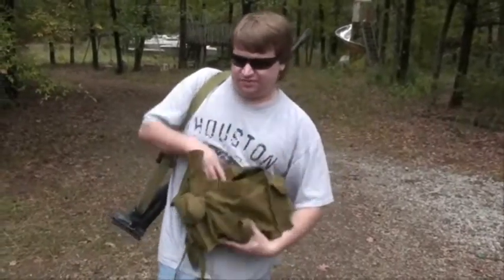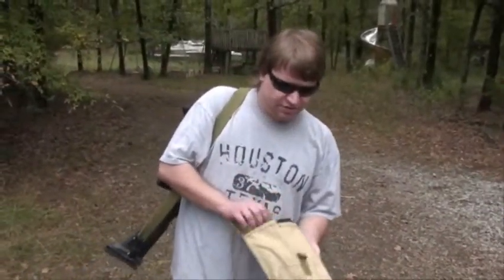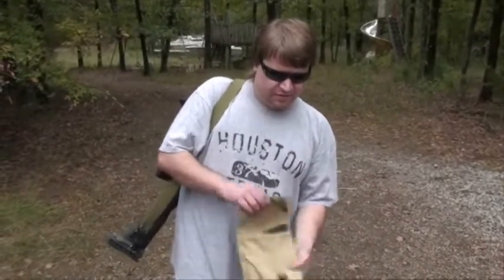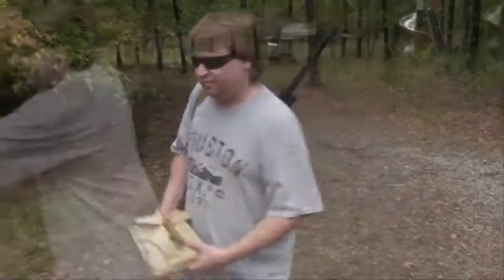Got this pouch here. It's actually an HK33 pouch. I think it's Turkish, but it holds the 8-round mags perfectly. Latch is fine, buckle's fine, so I've been keeping my 2 8-round mags in this.